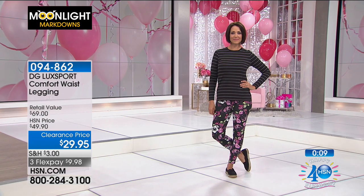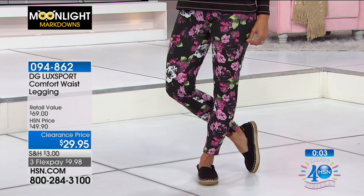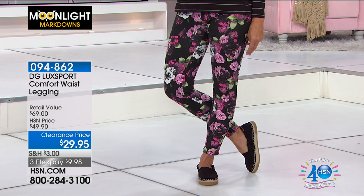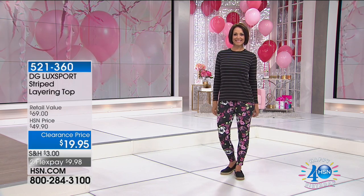These pants are going to make you feel confident in your leggings, extra small through 3X, 40% off on our Luxe Sport leggings, less than $10 to get them home. They're so comfortable, you can machine wash them, which is amazing. And if you like the look of the floral with the stripe, we do have the top.